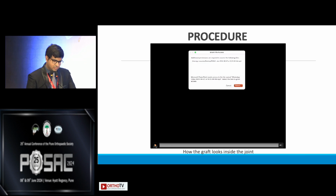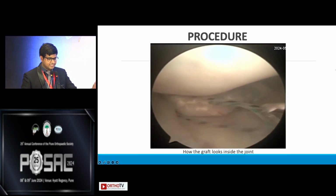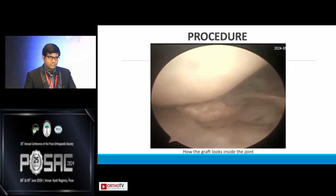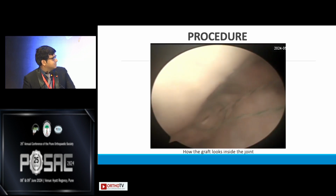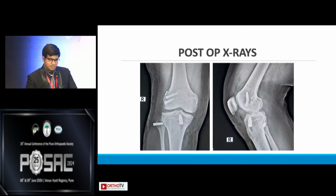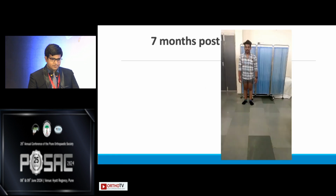This is not the intraoperative video of the same patient. I could not find that video, but recently I have done another same procedure in the medial compartment, so you can see how the graft looks intraoperatively. This is the post-operative X-ray of the patient showing ACL reconstruction and the modified Larson for PLC. The patient was kept non-weight bearing for 6 weeks. Then a hinge knee brace was used and range of motion was started. After 3 months, unrestricted range of motion was started.